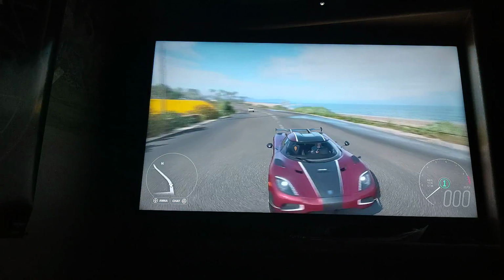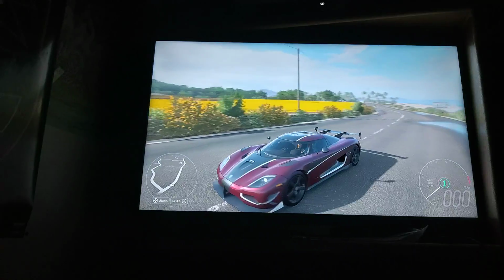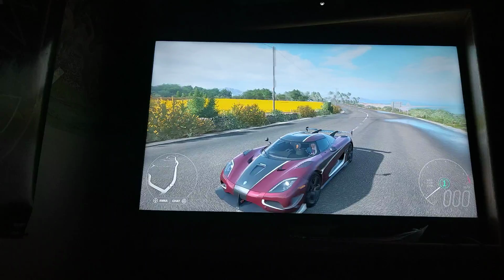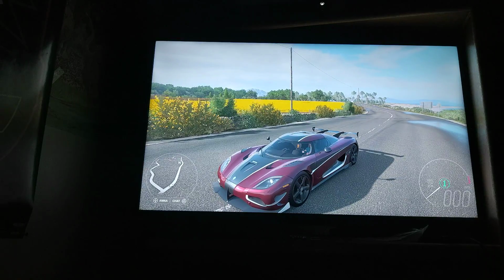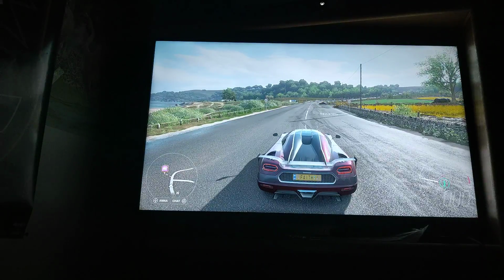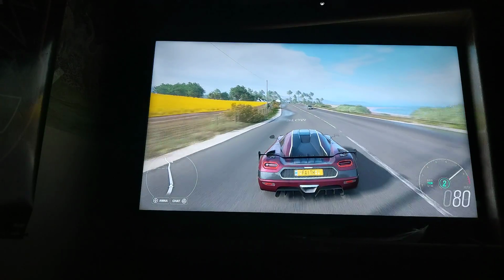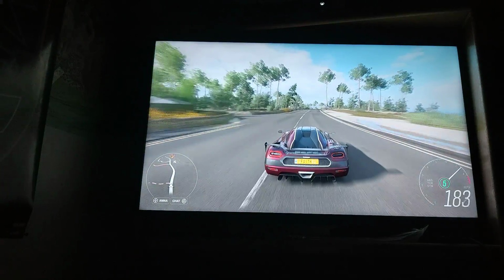This is Koenigsegg's newest car, the Agera RS. It has the exact same amount of horsepower as its older brother, the Koenigsegg 1-to-1, about 1,341 horsepower and 1,010 foot-pounds of torque, but this car weighs 3,008 to about 3,018 pounds, which is just a little bit heavier, except that this car has a top speed of 284 miles per hour. So today, the fastest car in the entire world is the Agera RS.